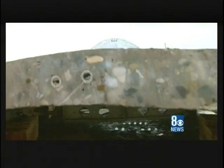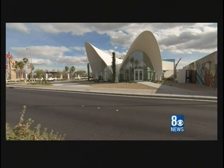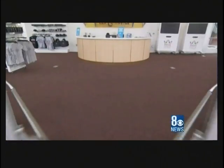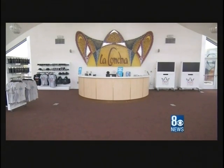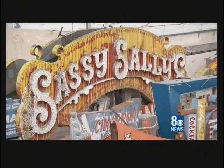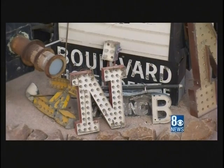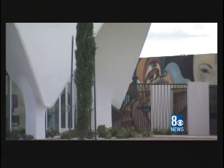And Aaron Drawhorn takes us inside the history of the La Concha. The La Concha is the centerpiece of the Neon Museum. Visitors first walk into what was the motel's lobby, their first steps in reliving Las Vegas history. This is really the city's identity. When people think of Las Vegas, they think of the sign. Architect Pat Klink says neon signs are all a symbol of Las Vegas. But what makes the La Concha special, he says, is that its shell shape is a sign in itself.